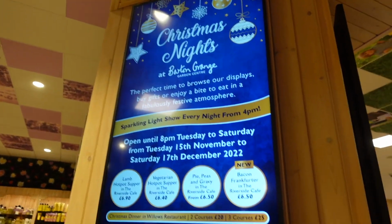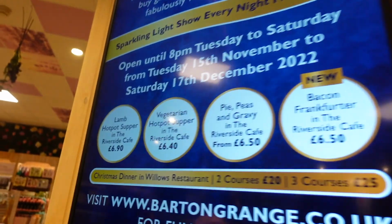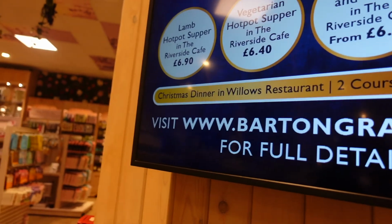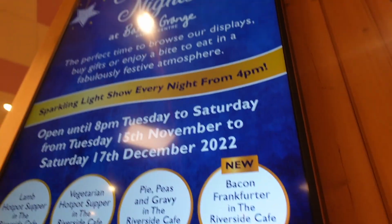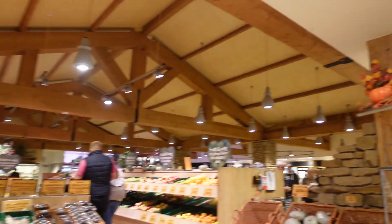There we go, so the Christmas nights begin officially on the 15th of November and end on the 17th of December. That's the menu. There you go. I've had the Christmas dinner here before and I can confirm it is very, very good. It's really good. Once you have gone through the checkout of the garden centre, you come into the shop.